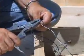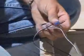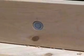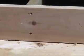The lighting for this deck was supplied by small LED fixtures placed within the vertical surfaces of the stairs. These small lights offer both beauty and safety while enjoying the deck during the night.